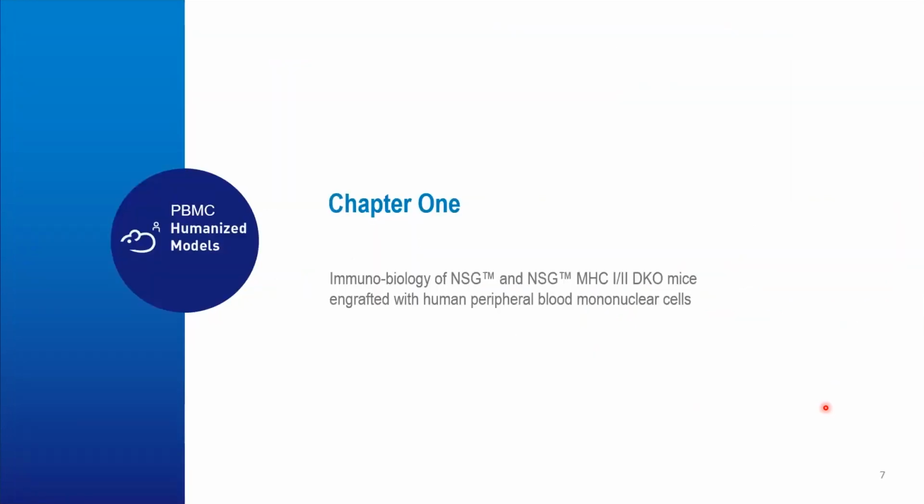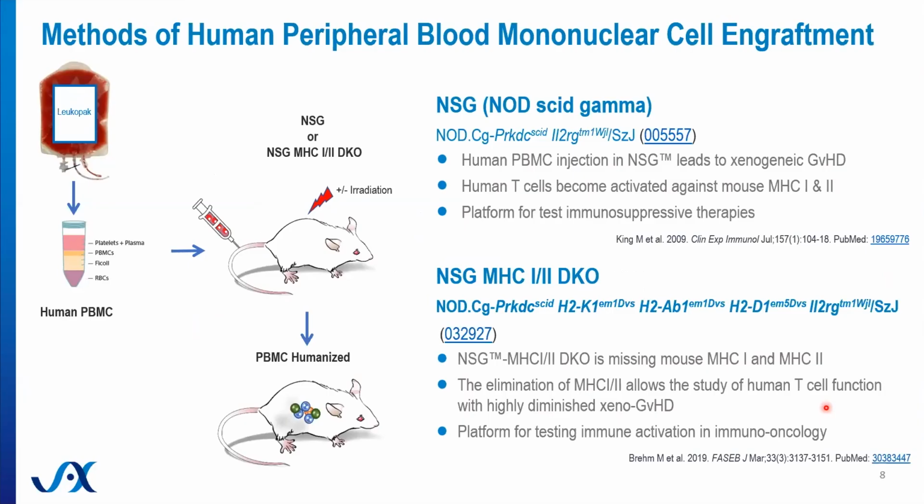So let's start out with chapter 1, really focusing on the PBMC engrafted models. And there's going to be two of them that I'm going to be discussing today, the NSG and the NSG MHC class 1, class 2 double knockout. And let's talk about what they are and what's different about them.